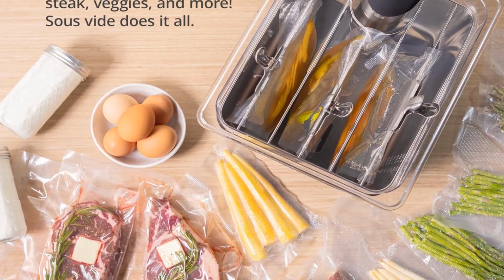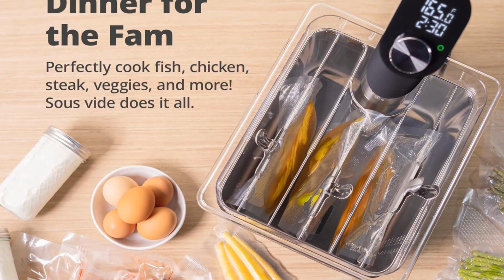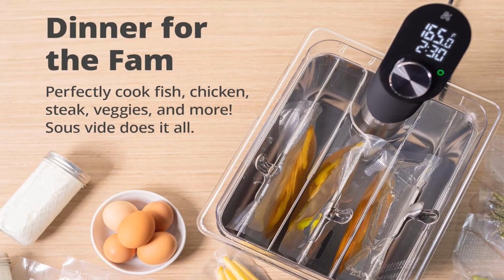Pros: user-friendly interface, nice large dial, easy-to-read LCD screen, great circulation. Cons: device must be running to select cook time.